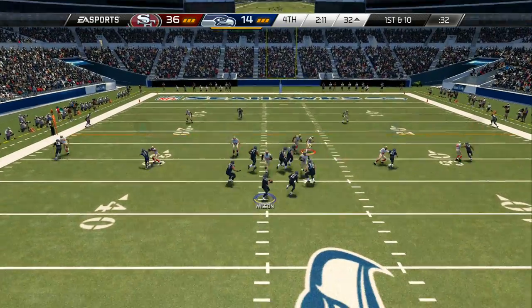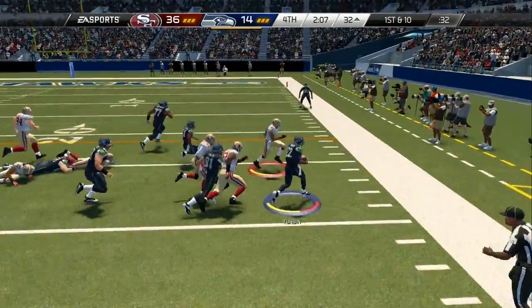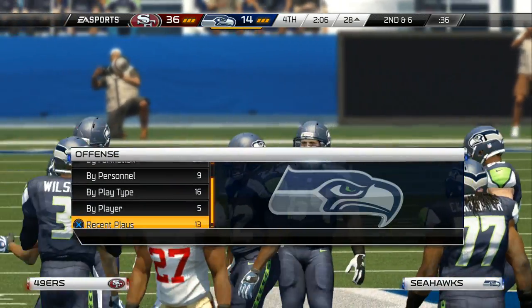Tate's going to get set in the slot for this snap. Looking for an open receiver on the right. That was a nice job by the offense. It just puts him in a better position. Nice little throw and catch.